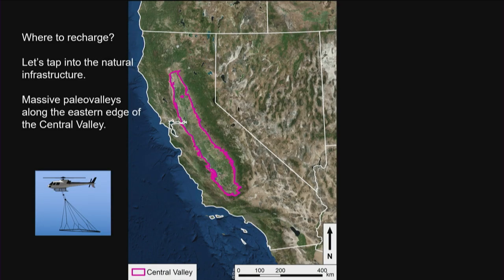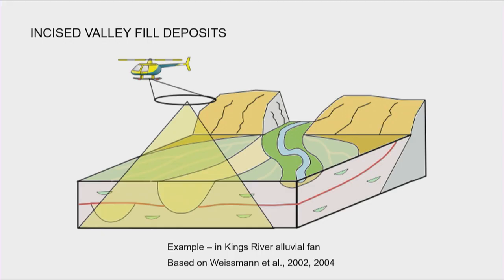And Graham Fogg at UC Davis has been talking about true opportunities for recharge in the Central Valley for about 15 years now. And these are massive paleovalleys that were formed at the melting of the last glacier, the end of the last ice age, massive paleovalleys along the eastern edge of the Central Valley. And so what we decided to do was to see if we could find them with the airborne electromagnetic method.